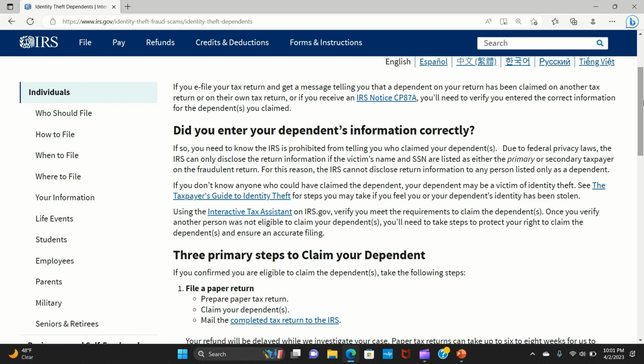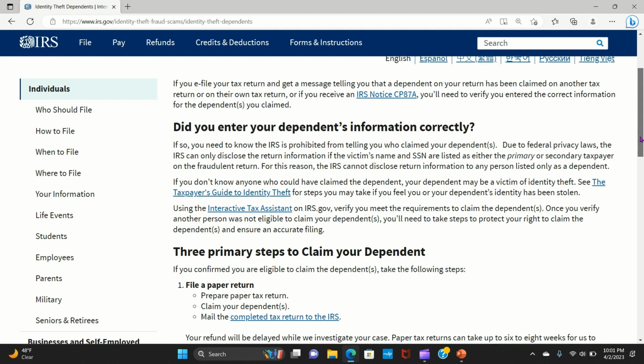Now, if you don't know anyone who could have claimed the dependent, your dependent may be the victim of identity theft, and it gives you a publication that you can see. It's the Taxpayer's Guide to Identity Theft, and anytime you see the blue lettering with the underline, you can click that and it'll open a link for you. So it tells you that you can go see this publication for steps that you can take if you feel your dependent's identity has been stolen.